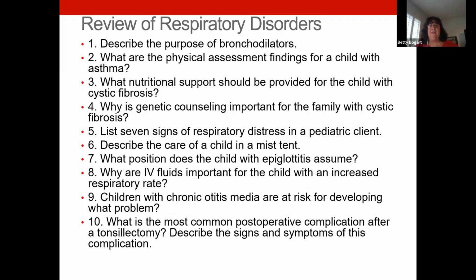So, respiratory disorders. Number 1, what are bronchodilators? What are they used for? They dilate the airways so we can breathe. It's their rescue. What do you see with asthma? Well, a kid's going to be dyspneic with expiratory wheezing. You get the air in okay, but then it's hard to get that air out.